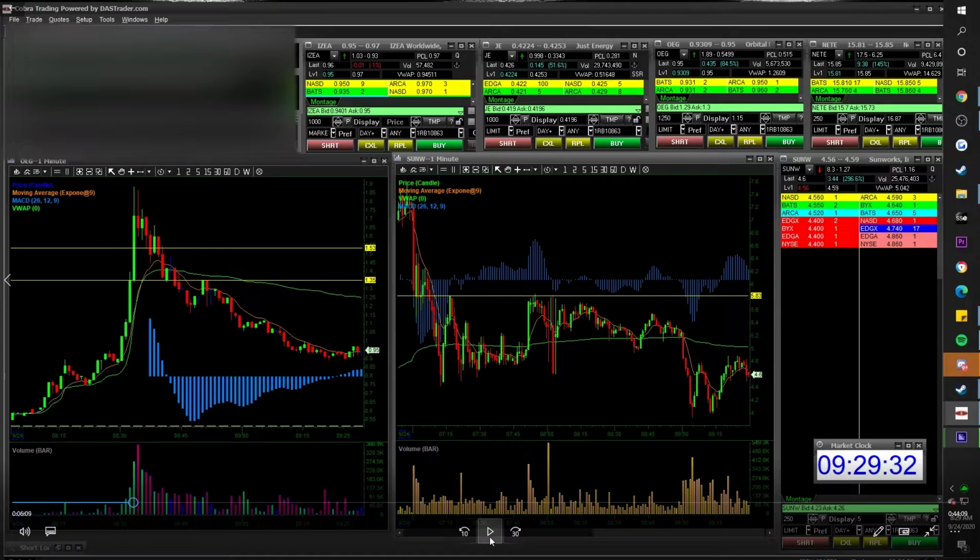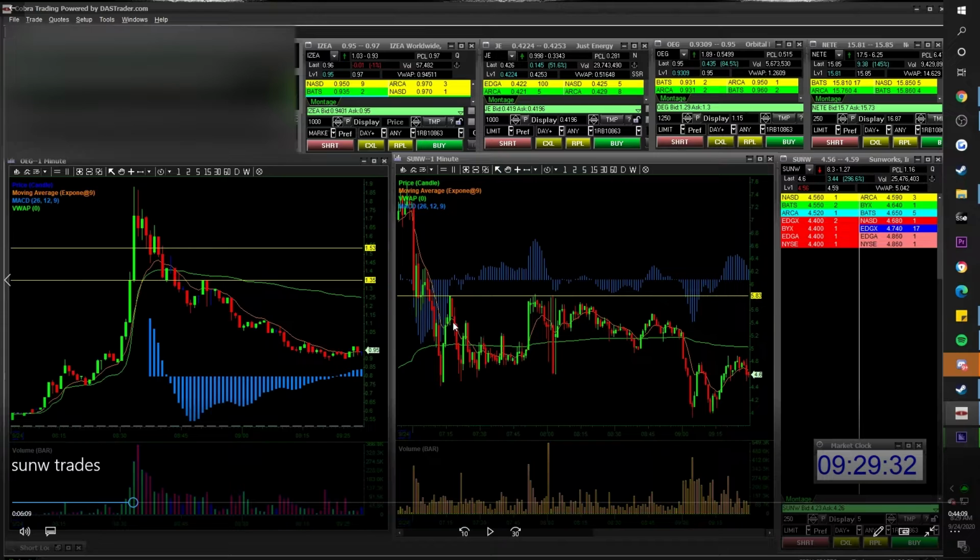So this is a trade on SUNW. It was kind of a sympathy play to SPI because SPI ran, it kicked off, like I said, a lot of that momentum to other names. And SUNW, I'll just kind of tee up the trade for you. Essentially, what I'm looking for, you can see it's about 30 seconds before the market opens. All I'm looking for are stocks that have gapped up a lot in the pre-market, but have also built out a lot of overhead resistance, have just trended down throughout the pre-market.